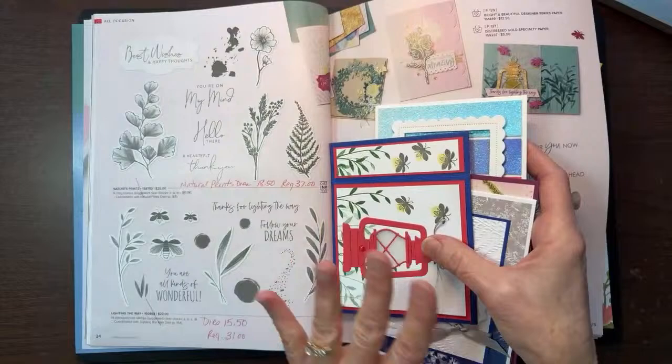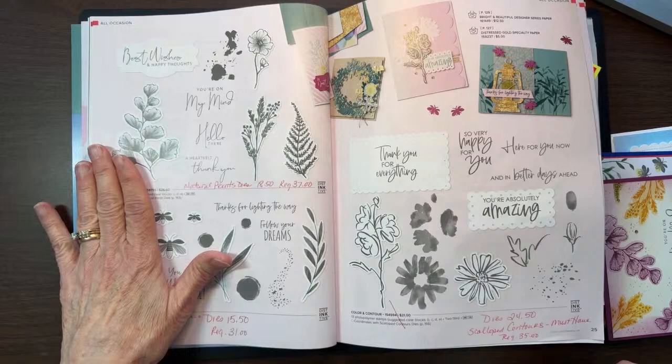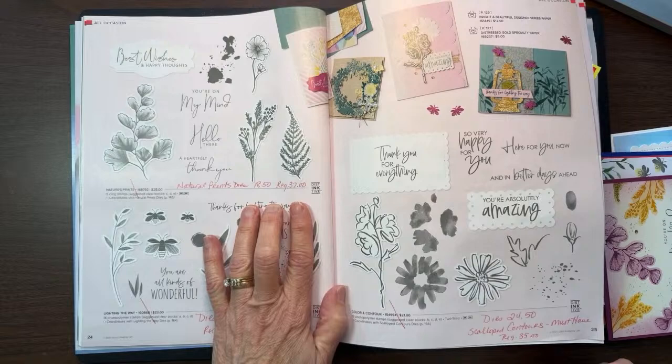So Natural Prints, this is retiring. This has been with us for a little bit, and it really is a beautiful set. So the stamp set is retiring, and the dies are also, but the dies have been marked 50% off. They're regularly $37, and they've been marked down to $18.50.